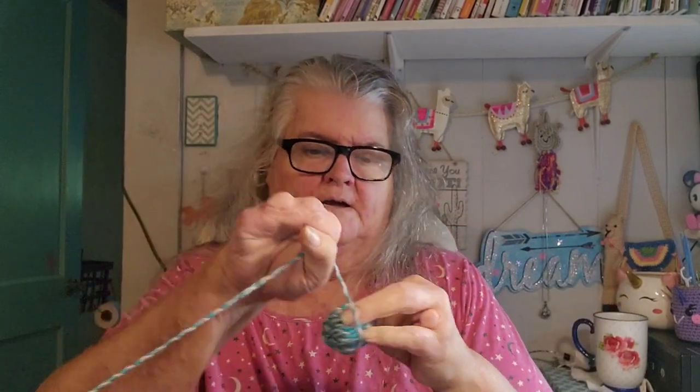Yesterday I just dumped these in here just to show some color, but today I'm going back and, you know, fixing my balls, getting them all prettied up. See, that does look pretty, doesn't it? Yes, I love those crochet stickers on there. And I love how that looks.